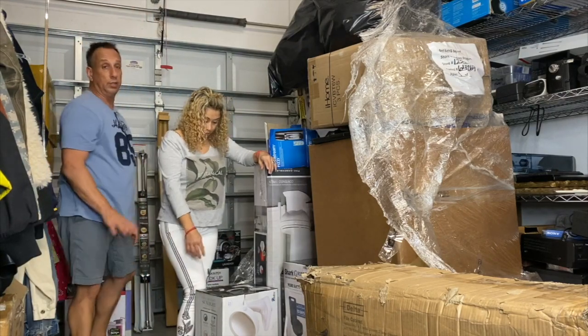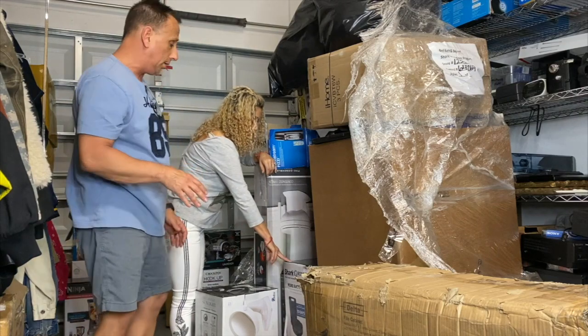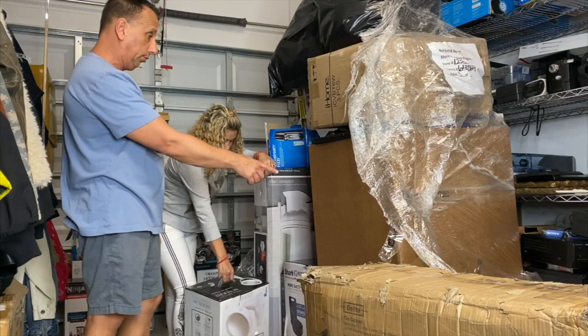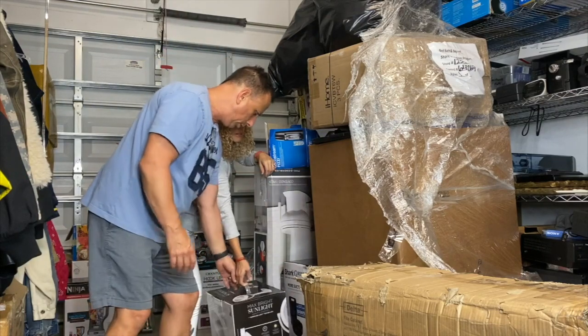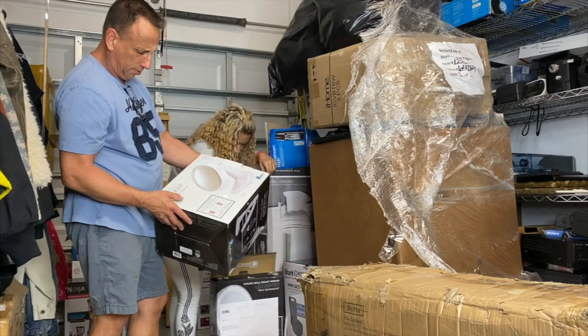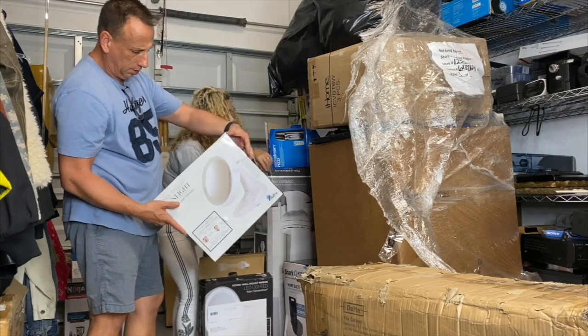So pretty consistent so far with the other pallet, the first pallet. Some good stuff in here. Looks like we have some big mystery boxes here. This we had on the last one, something similar. So it's a big mirror. This is a Max Bright Sunlight mirror.